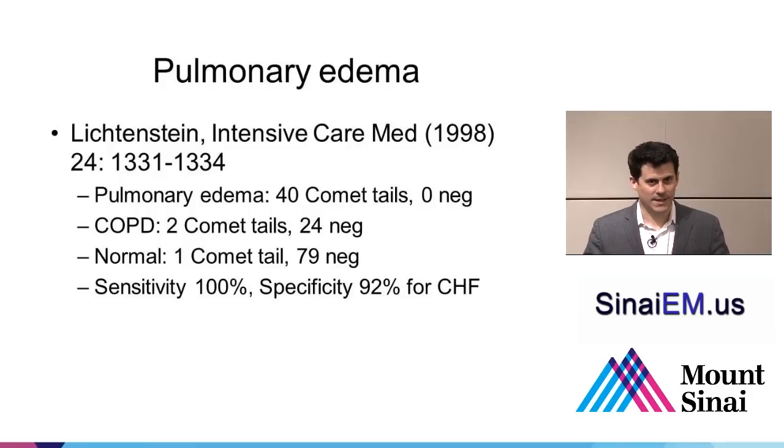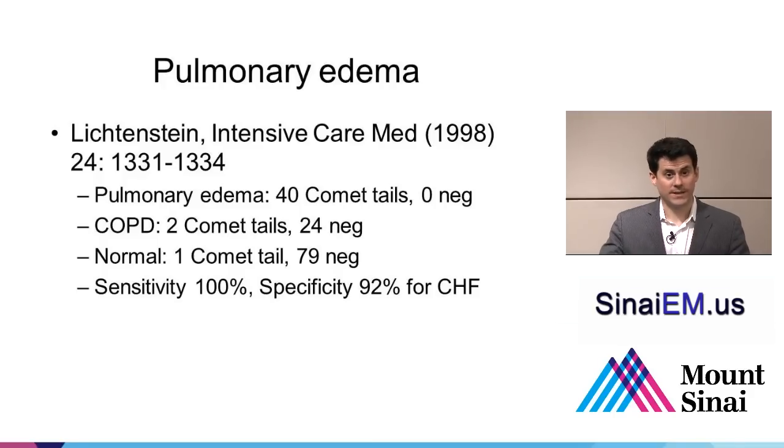So Dr. Lichtenstein, again, having demonstrated you could look for pneumothorax and pleural effusion and other things with lung ultrasound, also did some of the first studies looking for pulmonary edema and looked for things at that time. We were calling them comet tails. These are bright white reverberation artifacts coming down from the pleura. So his patients that had pulmonary edema had comet tails.